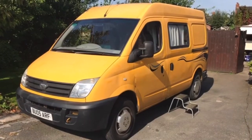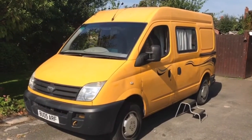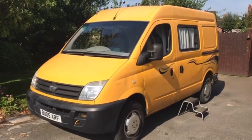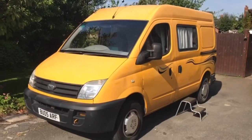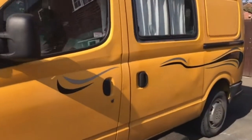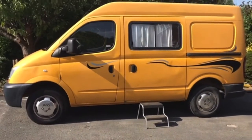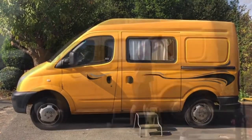So I've bought this camper van over the weekend on Saturday. Been driving her around all weekend, done a few little tiny jobs to her. It's now Tuesday. She does look pretty sorry for herself, very dull sort of yellow paintwork, as you can see. So what I'm going to do is get polishing and see what she comes up like. Let's go.